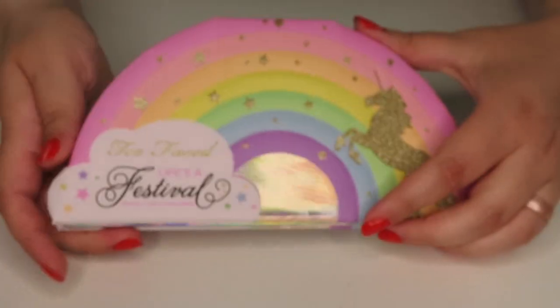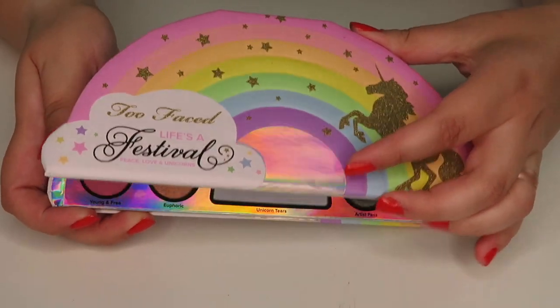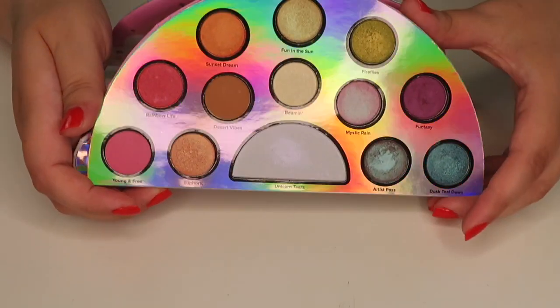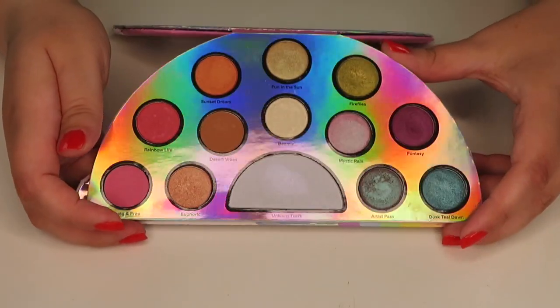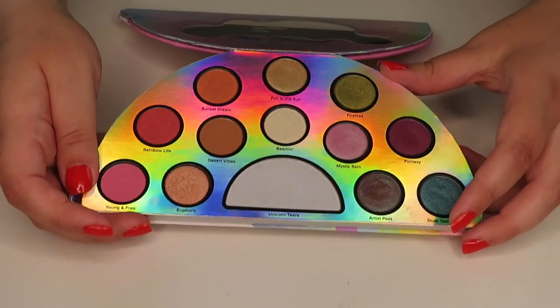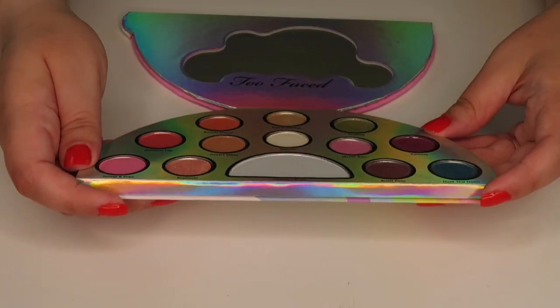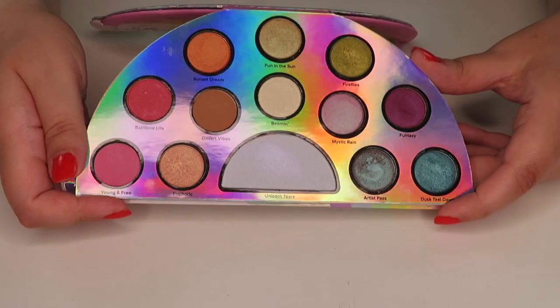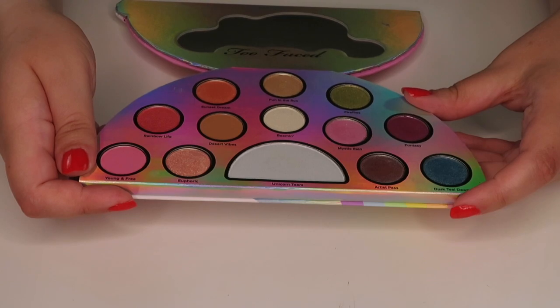And then I have the Too Faced Life's a Festival palette. This was gifted to me by a friend. I had done makeup for a movie that she had made, or I guess that we made, because I was part of making that movie. But she told me I was a magical unicorn and gave me this, so I have really good memories of it, and that's kind of why I was holding on to it.